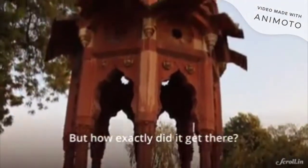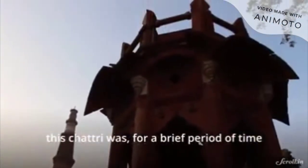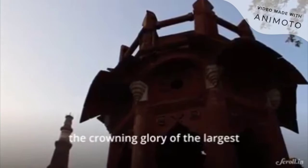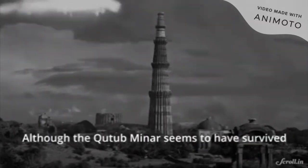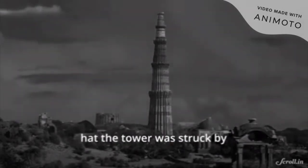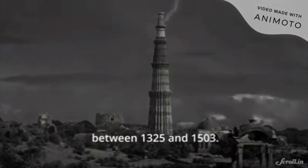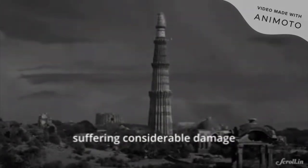But how exactly did it get there? Strange as it seems, this chhatri was, for a brief period of time, the crowning glory of the largest brick minaret in the world. Although the Qutub Minar seems to have survived flawlessly through the centuries, inscriptions and records say that the tower was struck by lightning at least 3 times between 1325 and 1503, suffering considerable damage and undergoing many repairs.